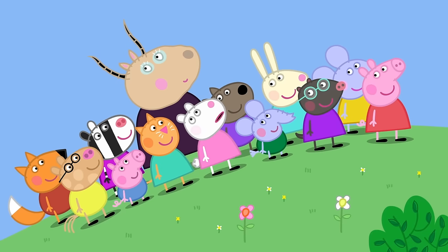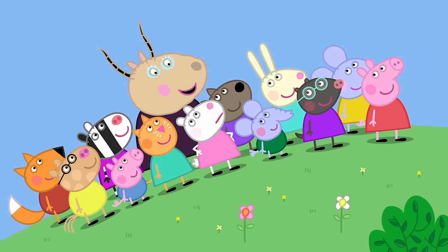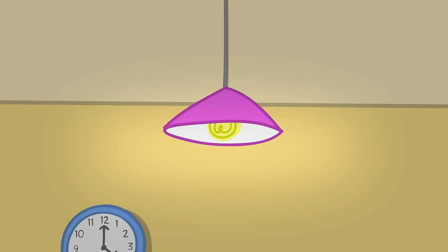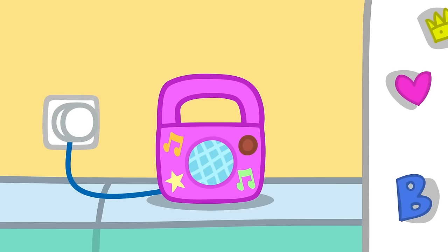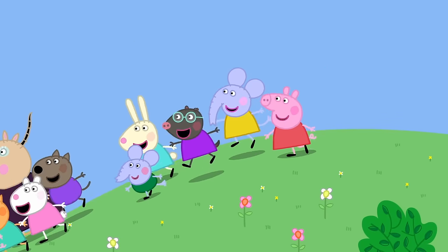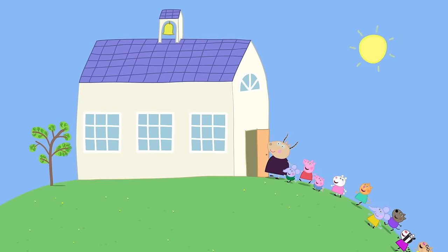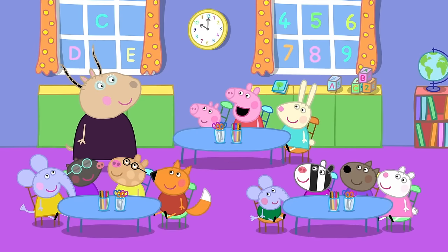Madame Gazelle, is electricity good? Oh, yes, Susie. We need electricity to power things like lights, television, and music. Back inside, children. Can we make windmills, Madame Gazelle?